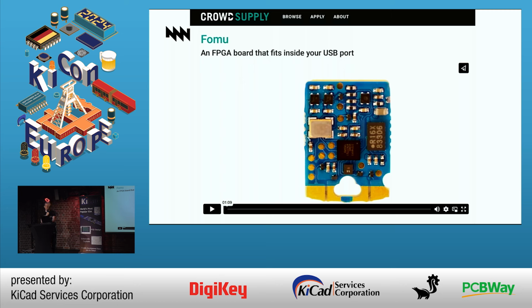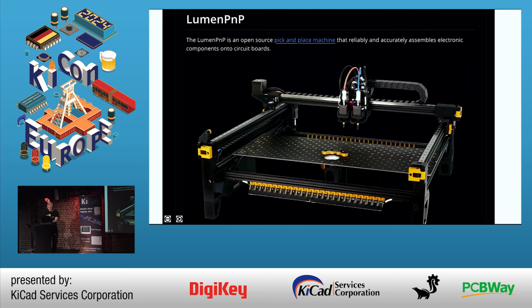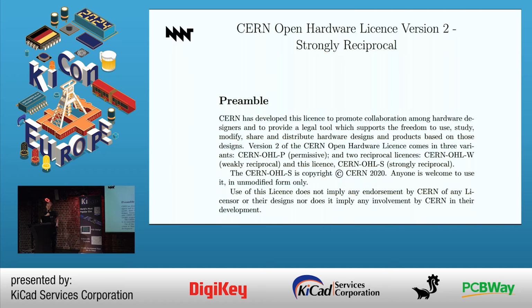FOMO, a tiny FPGA board that fits in a USB port. This is really small. The Keyboard Featherwing by Solar Party, which reuses BlackBerry keyboards. They're here today, I saw them outside with a lot of stuff. Lumen PNP, a complete pick-and-place machine for assembling electronics. And so on. Most of these have PCBs licensed under the CERN OHL, which is also a hugely influential license for open hardware.